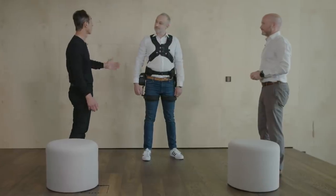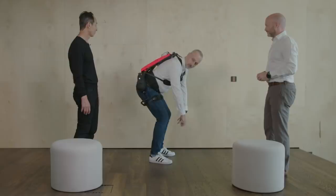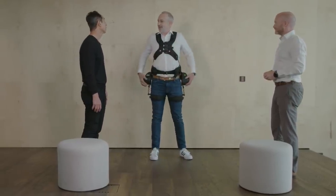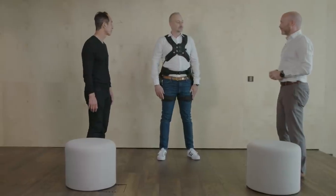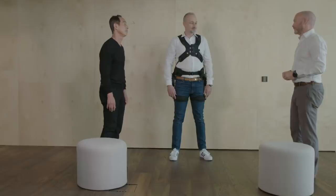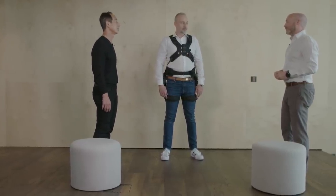Well, Christian, how's your back? It's very good, of course, and as you can see, it's super nice and straight whenever I lift something. It feels good and it feels like a backpack. Normally people don't want to take it off after they work with it. I think this is the best feedback we can get. That's great.